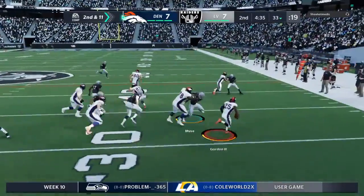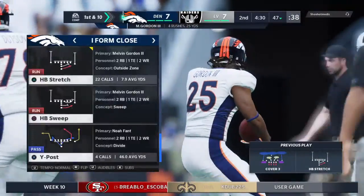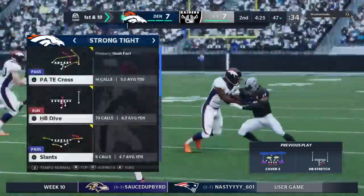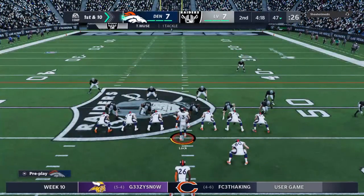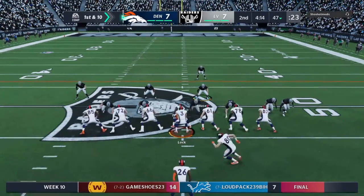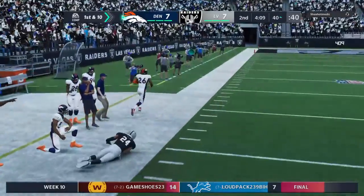On 2nd down now, it's Gordon. And he slips up past the 45 before being tackled. Give him 14 on that one and a 1st down. We know Melvin Gordon is very effective getting to the perimeter. But being a former University of Wisconsin Badger means you know how to run the ball inside and with power as well. I also like the fact that he's a weapon in the passing game. Had as many as 58 catches in a season.